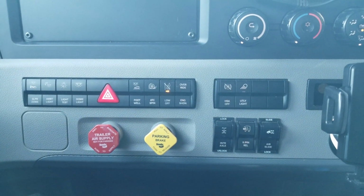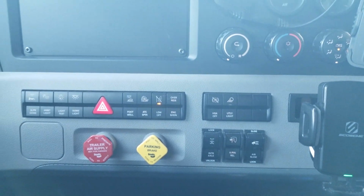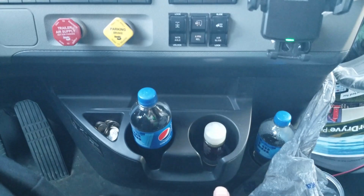I'm going from here to Phoenix, Arizona, and this truck is actually already sold, and I don't know why, because it only has 85,000 miles on it. Then the cup holders are towards the floor.